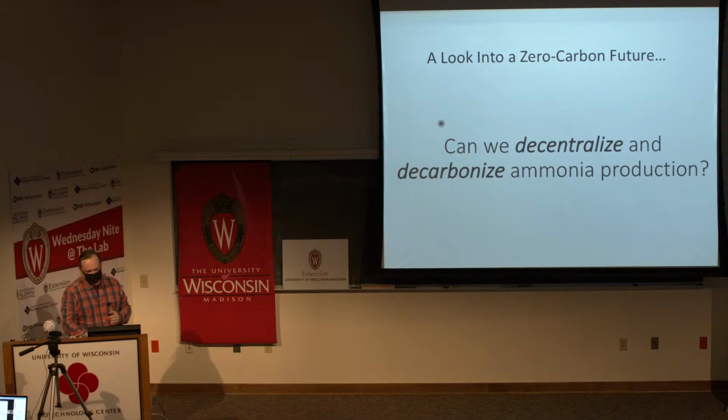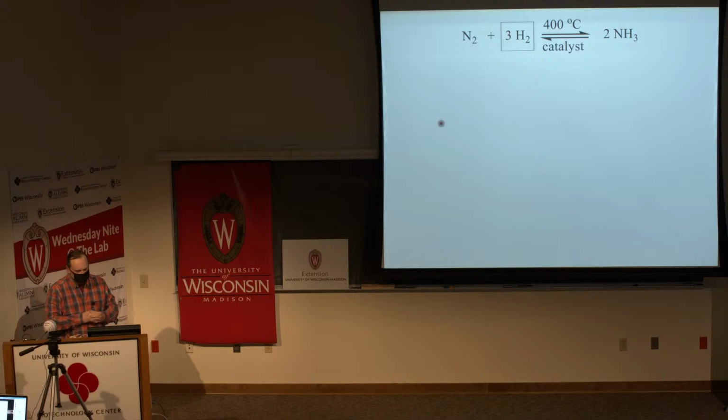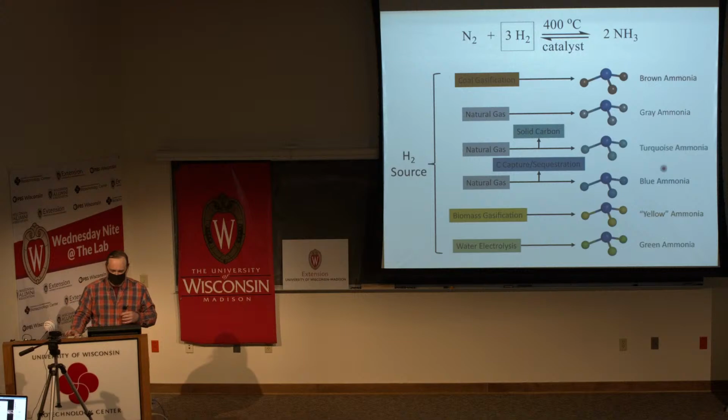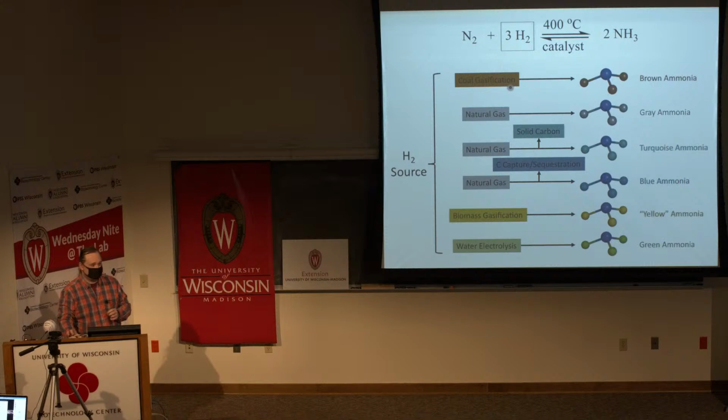If you read the recent literature about ammonia synthesis from the chemical industry, it gets very colorful very fast. They talk about different colors of ammonia depending on where the hydrogen comes from for their Haber-Bosch reaction. So we've got brown and gray and turquoise, all sorts of different colors of ammonia. The original Haber-Bosch reaction was done through hydrogen that was created from coal gasification. This was done in the Ruhr Valley, where I was a postdoc, so I've seen some of the impacts of that when I was over there. This is what people refer to these days as brown ammonia.